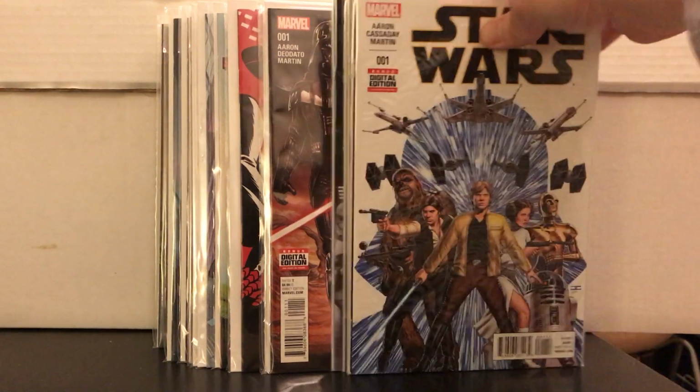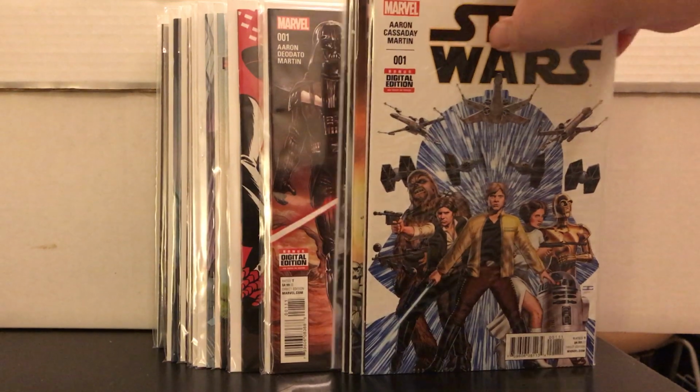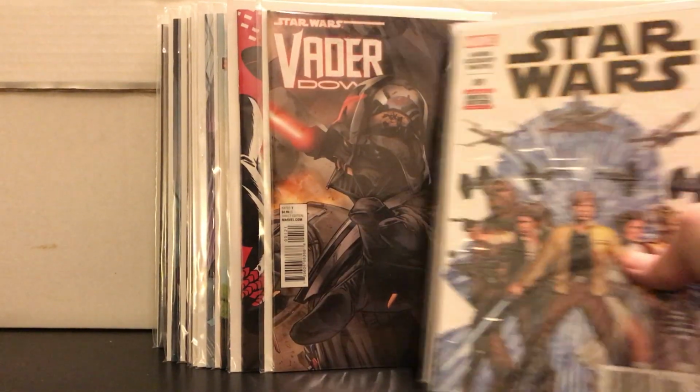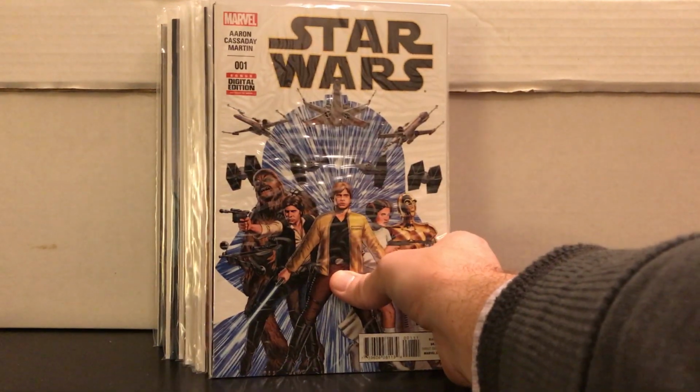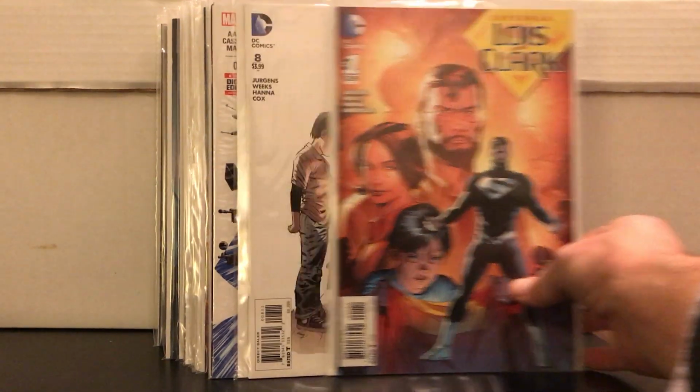And, I'm sorry, that's Star Wars Darth Vader 1 and 2. And then Vader Down number 1 and number 1 variant. I paid $3 each for those. Marvel and DC stuff was $3 unless they were variants. A couple more books I did not own.